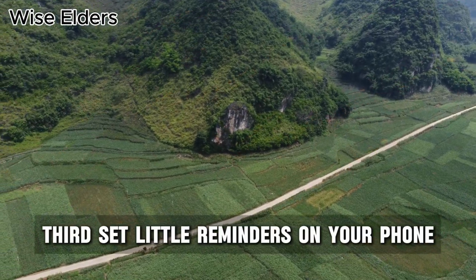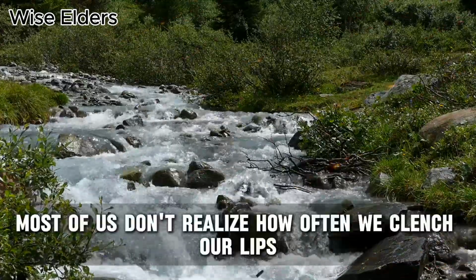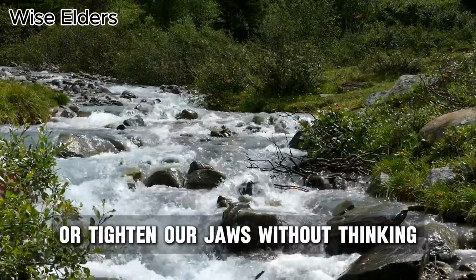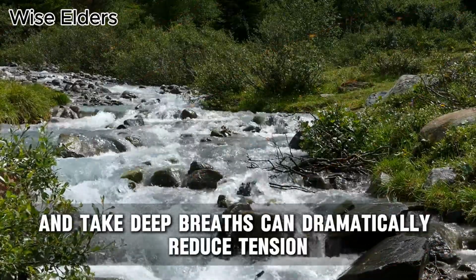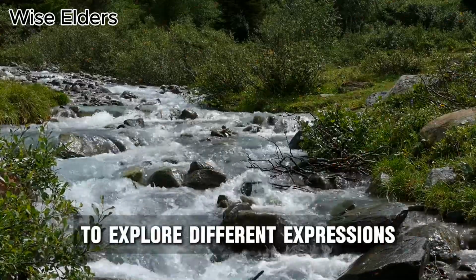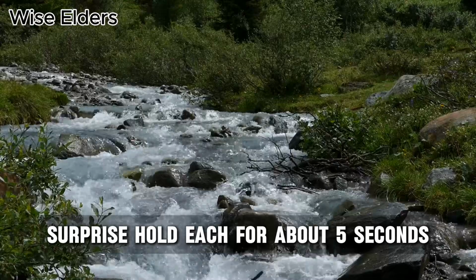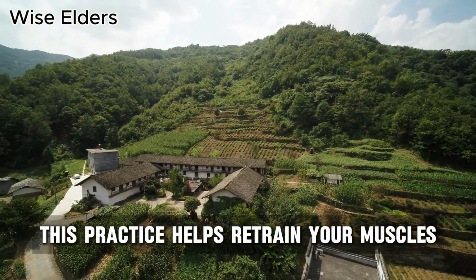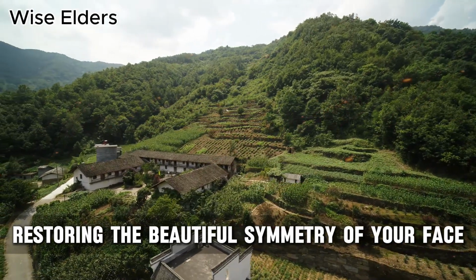Third, set little reminders on your phone to check in on your lips and jaw throughout the day. Most of us don't realize how often we clench our lips or tighten our jaws without thinking. Taking a moment to consciously relax these areas and take deep breaths can dramatically reduce tension. Also, take time in front of a mirror to explore different expressions. Laugh, show sadness, surprise. Hold each for about 5 seconds. This practice helps retrain your muscles to move more freely and naturally, restoring the beautiful symmetry of your face.